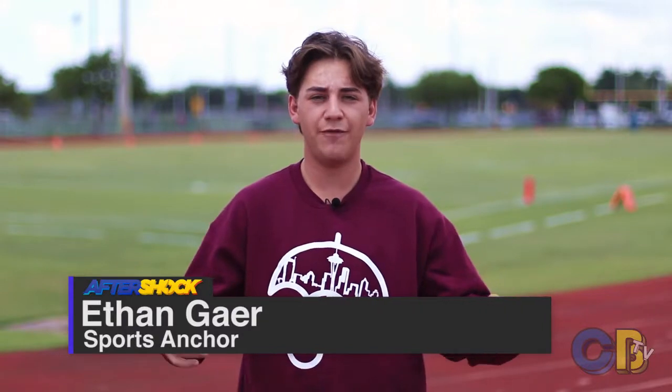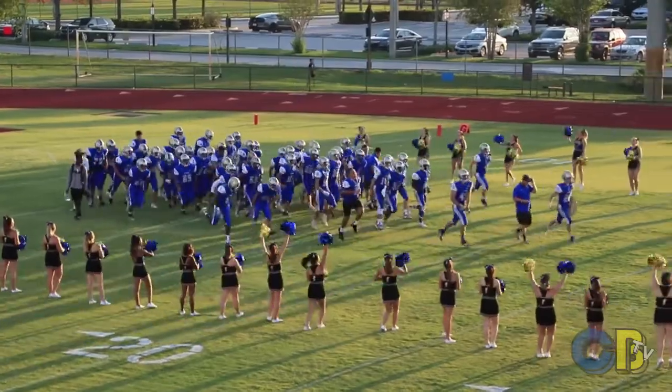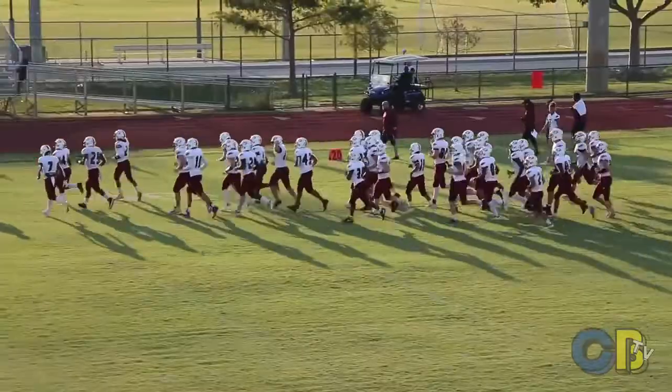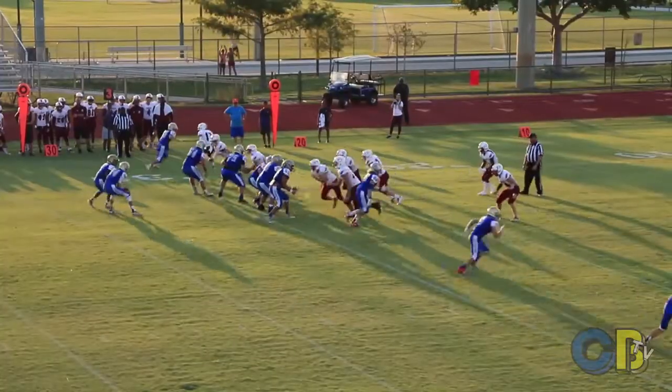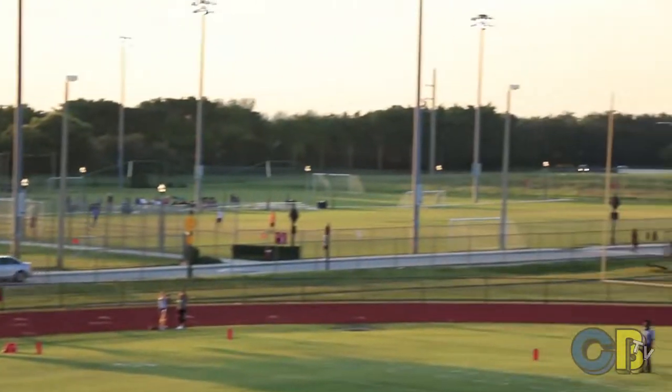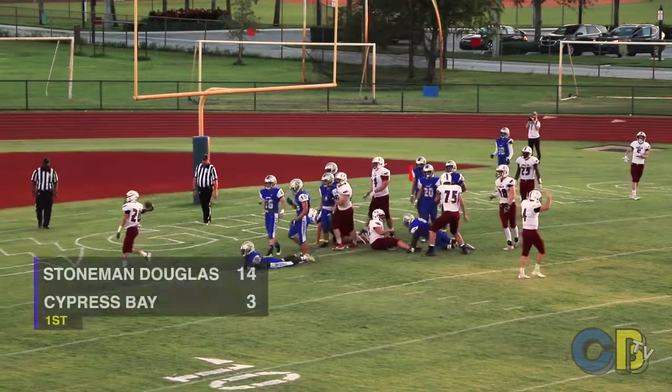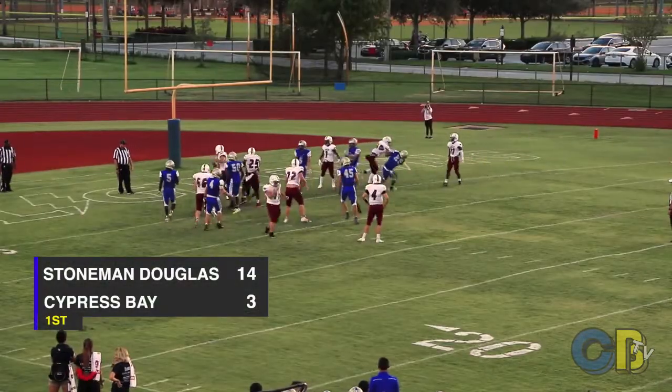What's up, Cypress Bay? Football season is back in full swing, and our Lightning took on the Stoneman Douglas Eagles. In this week's Friday Night Lights, Cypress Bay faced off against Stoneman Douglas in an intense matchup. The Lightning's offense started off strong, quickly gaining their first 3 points of the game. The Eagles responded aggressively by scoring 2 touchdowns before the end of the first quarter.